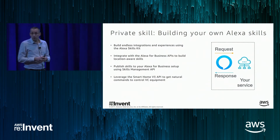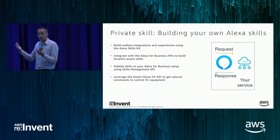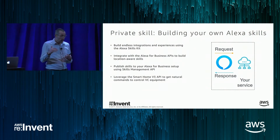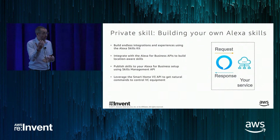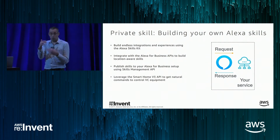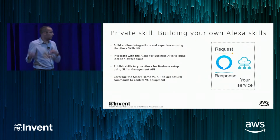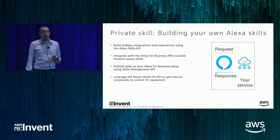Another thing you can start building today, and that are all the APIs that Polycom and the other partners have implemented, is what we call the Alexa for Business device APIs. So we have extended the existing Alexa Skills Kit, and specifically the Smart Home APIs, with more directives. So you as a customer or as a video conferencing manufacturer can build a skill that interacts with the APIs of your conferencing system.